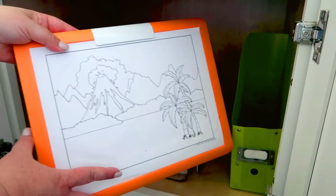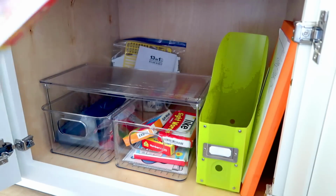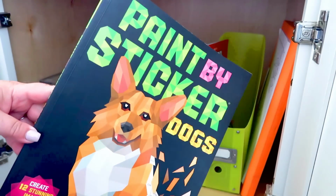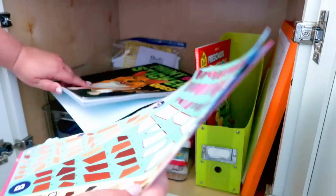Then we have this tracing clipboard. I'm not really sure what you would call this, but it lights up. Ryan got it for Christmas last year, and he loves it. You can print any picture, stick it on there, and then it lights up and you can trace it. We also have a lot of paint by sticker books. You can get these on Amazon.